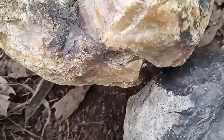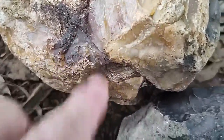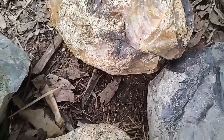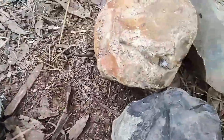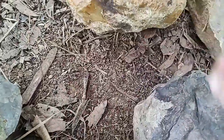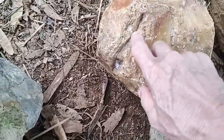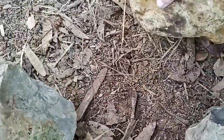You can just see the ripples on it from where it broke off. But if that's yellow quartz, I'd bet money that if it was solid yellow, that'd be so cool. But usually the yellow's only on about the outside 64th of an inch, and then when you break into them, they're white inside. Kind of a weird part there. It's real round. It's going to be real hard to break.